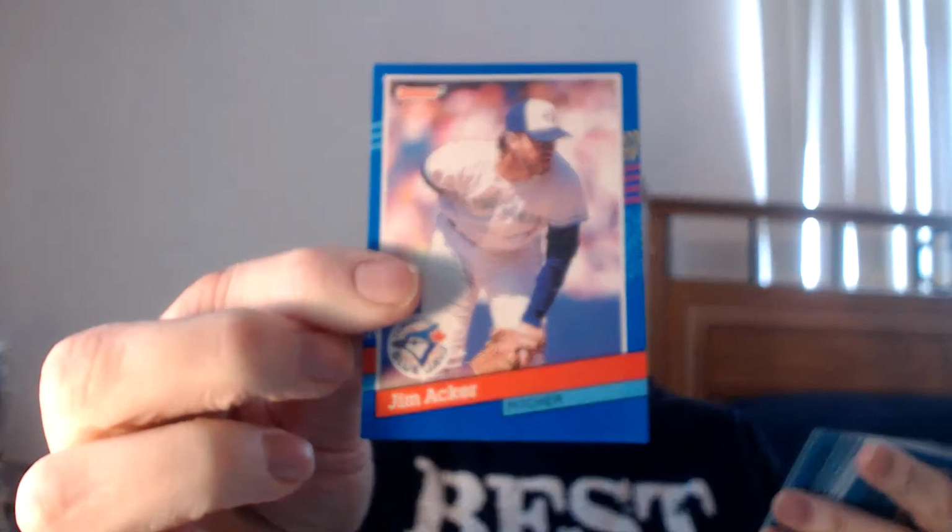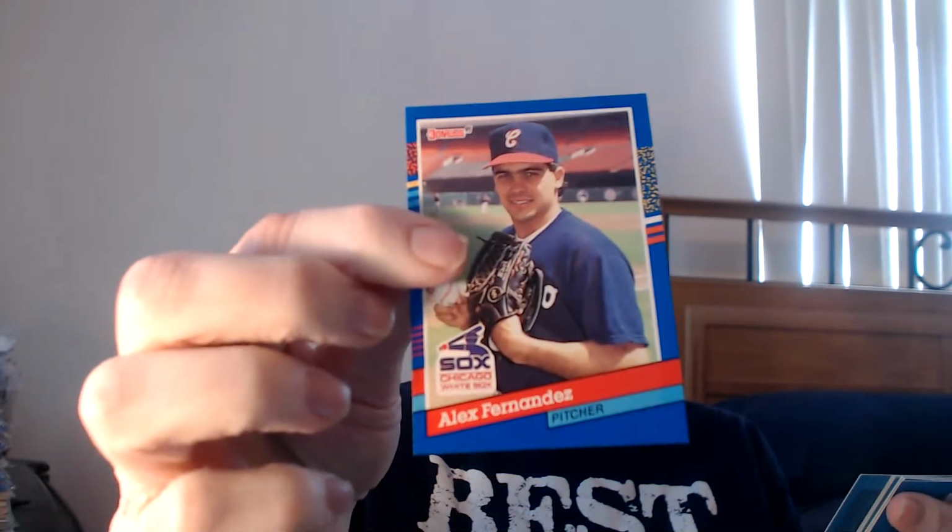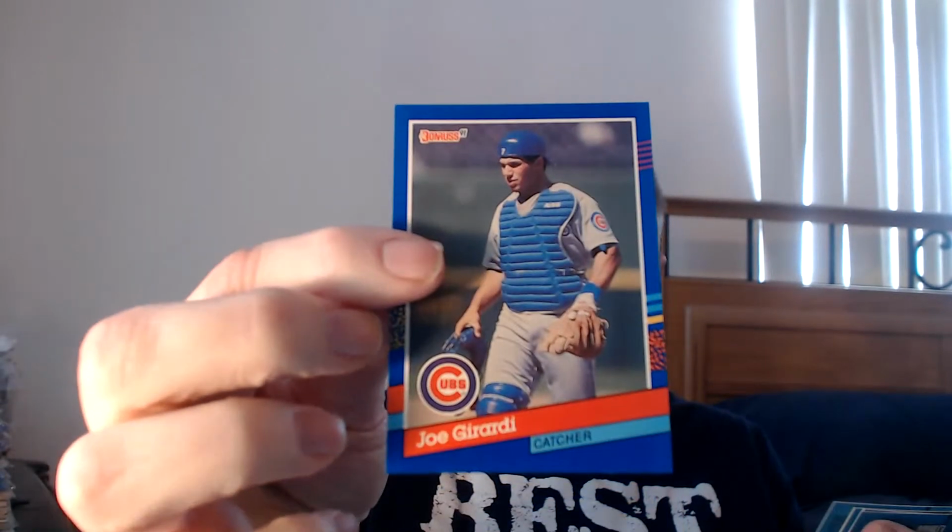Okay, first card this pack is going to be Jim Acker of the Toronto Blue Jays. Then we have Gene Larkin of the Minnesota Twins. Mark Portugal of the Houston Astros. Glenn Allen Hill of the Toronto Blue Jays. Charlie Hayes of the Philadelphia Phillies. Then we have Alex Fernandez of the Chicago White Sox. Jody Reed of the Boston Red Sox. Steve Frey from the Montreal Expos. Joe Girardi of the Chicago Cubs. Ken Griffey Jr. of the Seattle Mariners.